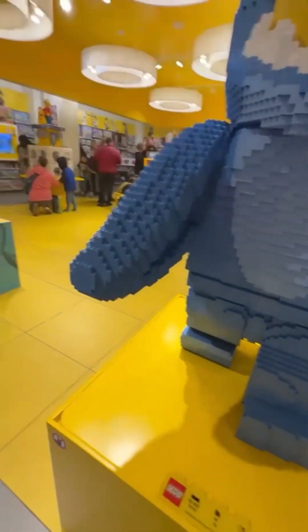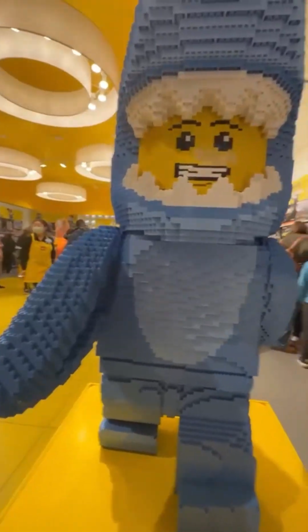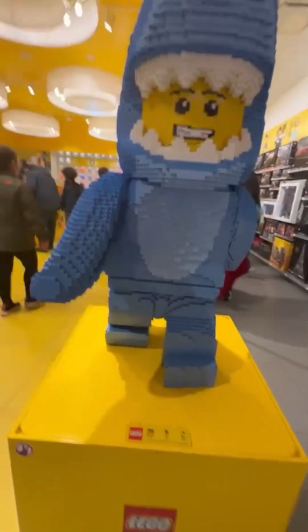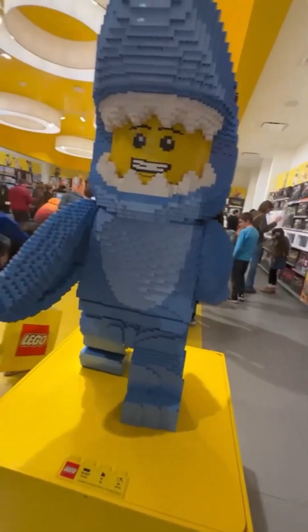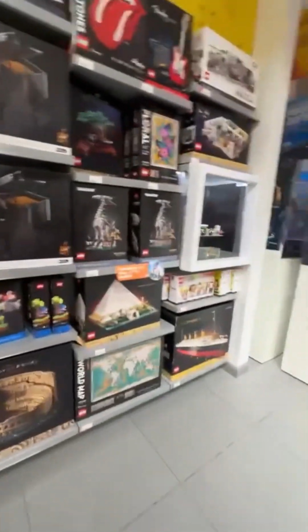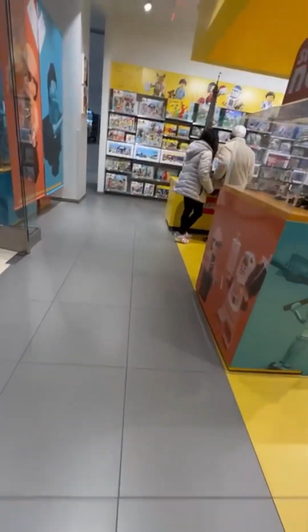Also, this shark guy, this also just released. I have no idea if it just released or if it has been here for a long time, but I think it's for sale. I'm not sure, but if it is, totally should buy it. Really cool shark, maybe put it in your home. You could buy other Legos, like these, but I totally recommend buying this. Or the Eiffel Tower. Both are really cute.